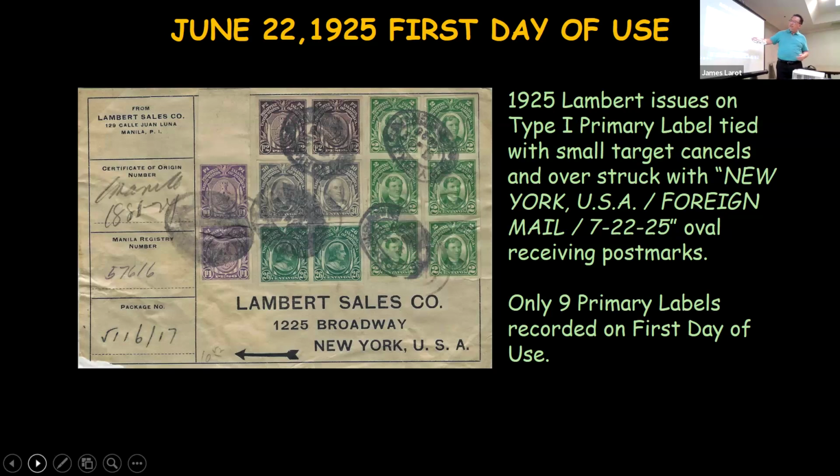So basically, the certificate of origin, which refers to the customs certificate number for the package, and this is the registry number, and then there's a package number. See that, 5116/117. So one is 5116, the other one is 5117. And usually, when they weigh them, they come up with the amount, and they pencil the amount here, like 10 peso and 12 cents.